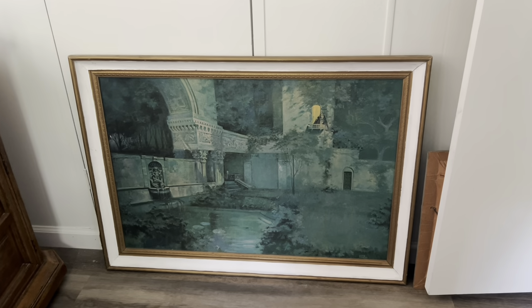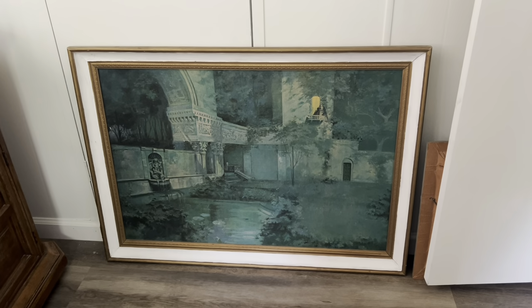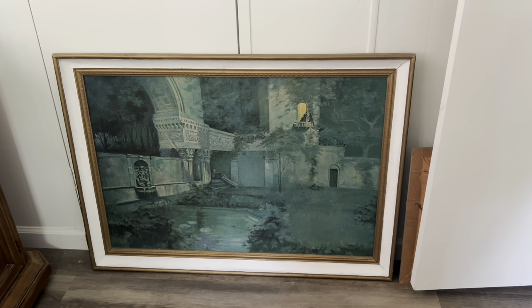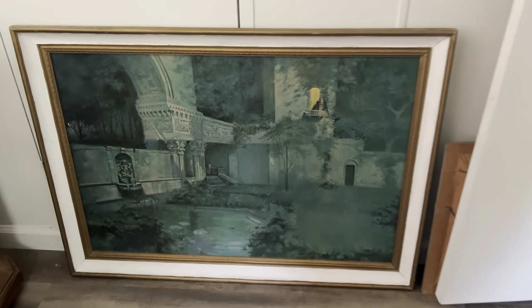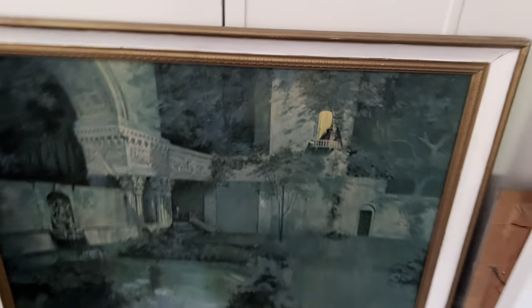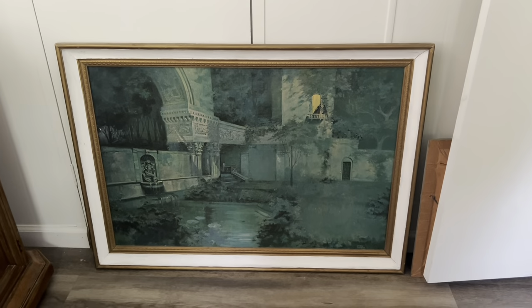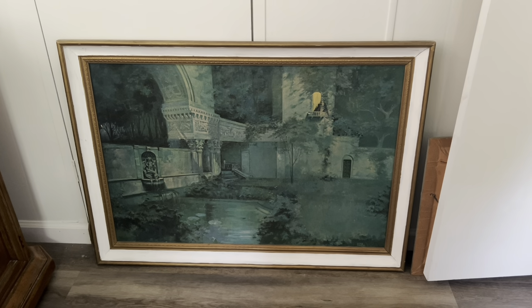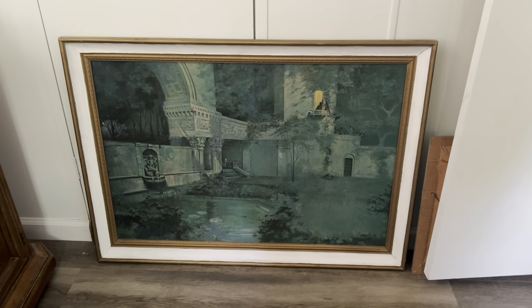Like this picture that belonged to my grandparents. I think they bought it in the 70s. It looks like a beautiful painting. But it is beautiful, but it's not textured at all. It's just a print of Romeo and Juliet. I mean, come on. What better picture to hang in a home library than Shakespeare?